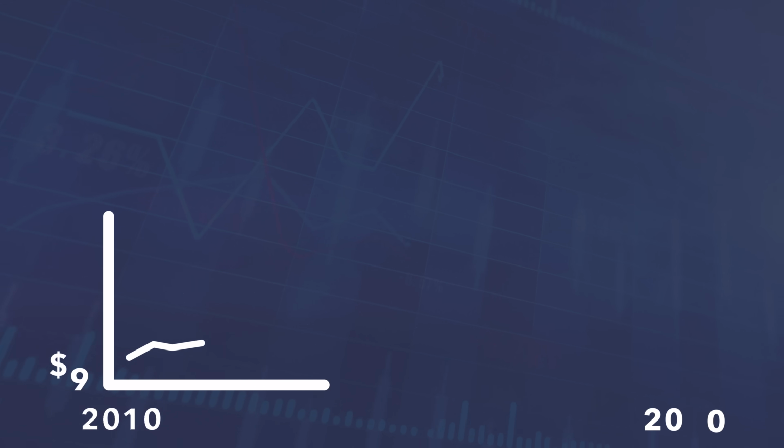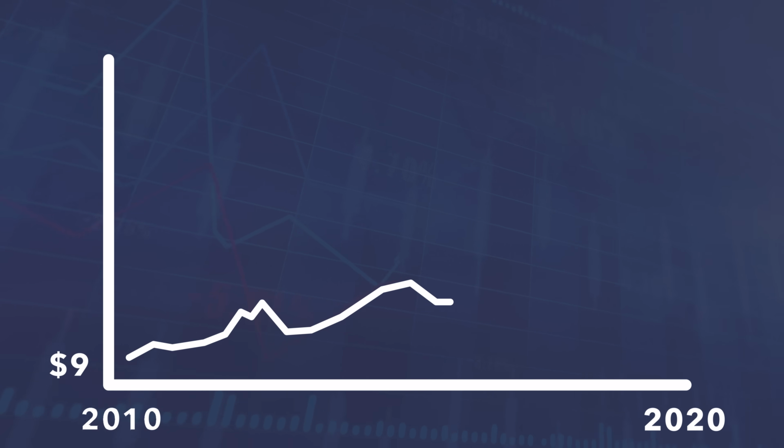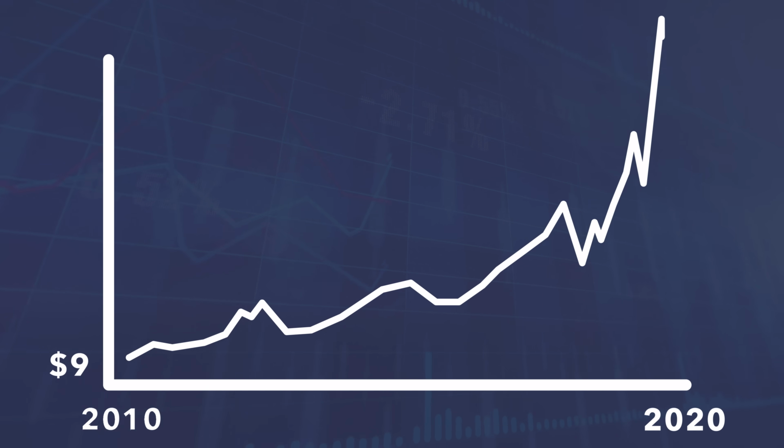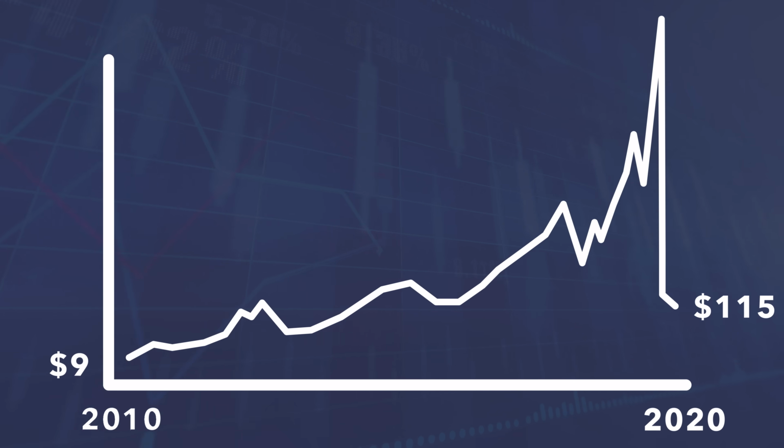The second way of making money from shares is sort of like with houses, in that you get the capital gains over time. So for example, let's say you bought 10 shares in Apple in 2010. At the time, those shares were selling for $9 each, so you spent $90 on buying 10 shares in Apple. As of October 2020, Apple shares sell for $115. So your 10 shares are now worth $1,150, despite the fact that you only paid $90 for them 10 years ago.